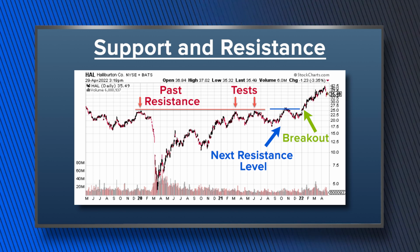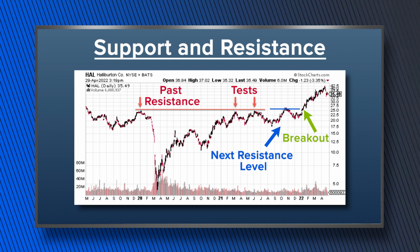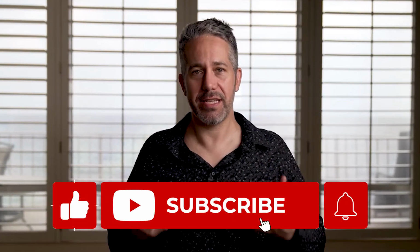But resistance doesn't always hold. So a break above resistance signals that bulls have won over the bears. The bulls have won that battle. It shows a new willingness to buy or a lack of incentive to sell. But it's an achievement, and that's the point that you really want to understand. So when you see a stock break above a resistance level, it's an achievement. It says something about the stock, and the next stop is probably the next resistance level, which is much, much higher. So you want to be careful.